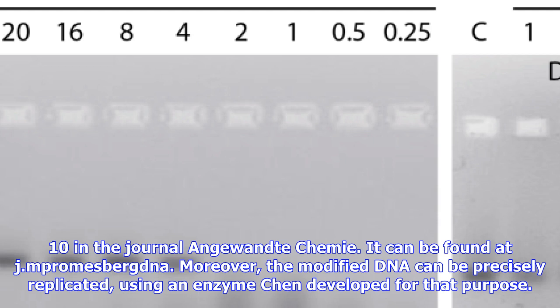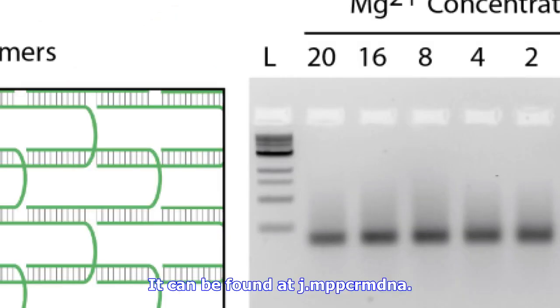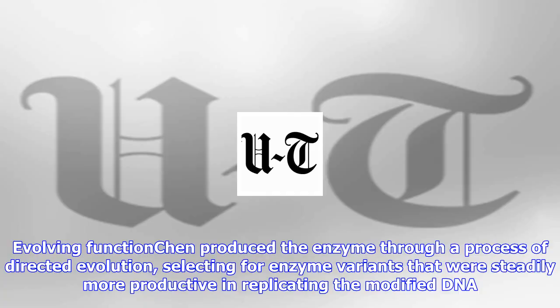The study was published October 10 in the journal Angewandte Chemie. Moreover, the modified DNA can be precisely replicated, using an enzyme Chen developed for that purpose. That accomplishment was detailed in a study published last year in Nature Chemistry. Chen produced the enzyme through a process of directed evolution, selecting for enzyme variants that were steadily more productive in replicating the modified DNA.